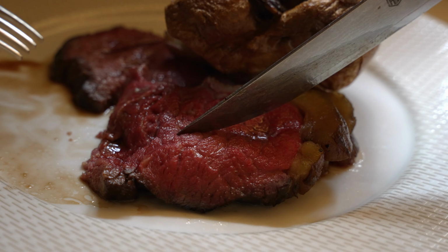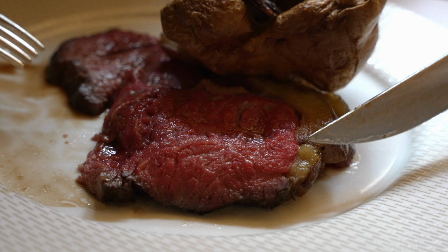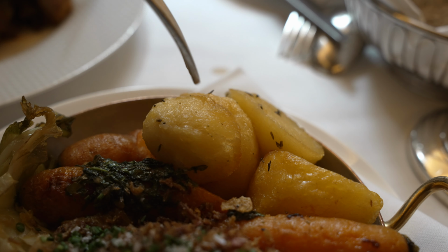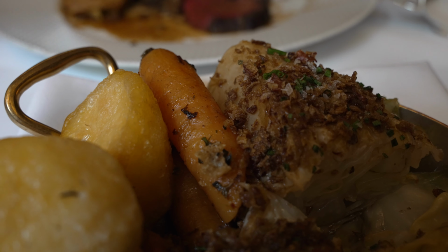Alright guys, while Quaid is busy devouring what remains of the beef Wellington, we're gonna talk about the next dish that we ordered, the Sunday roast. The tradition in Britain where they come together every Sunday and eat this huge slab of roast beef together with accompaniments such as roasted potatoes, Yorkshire pudding, and some glazed vegetables.